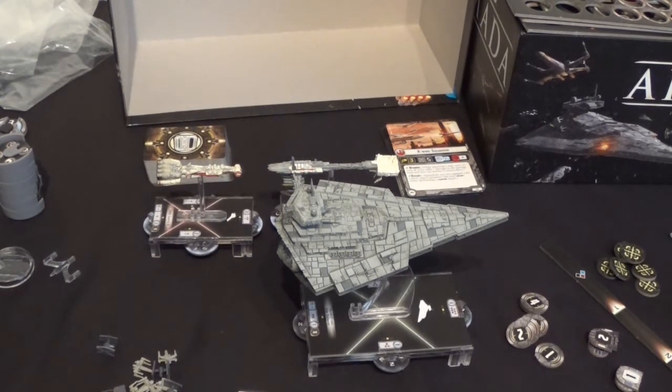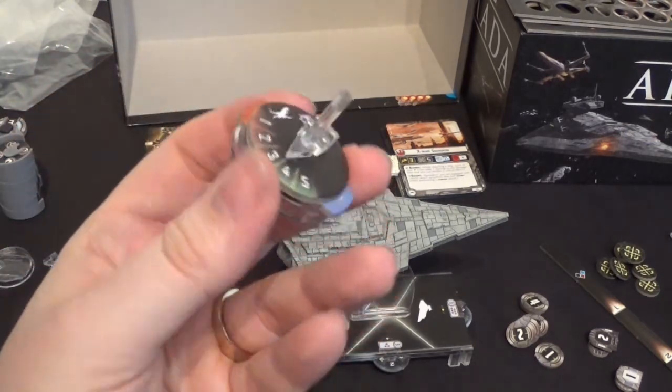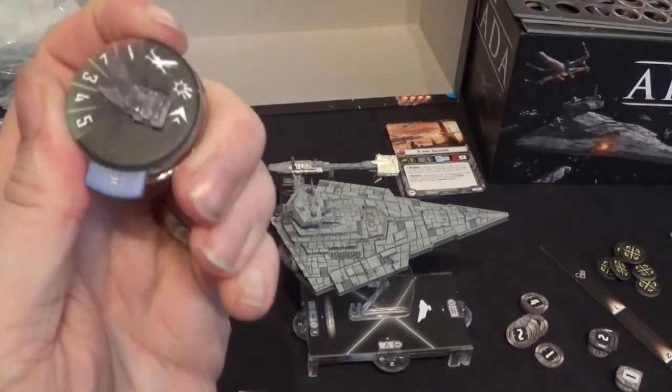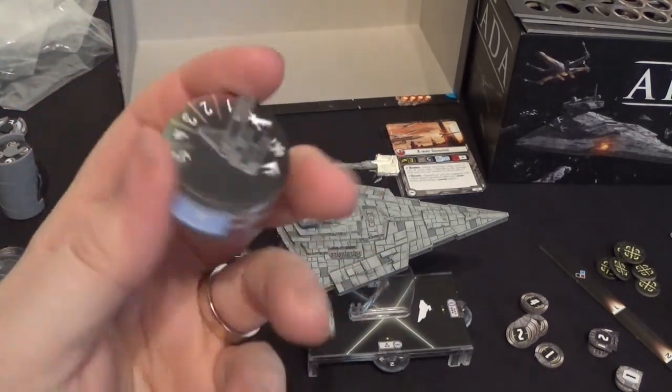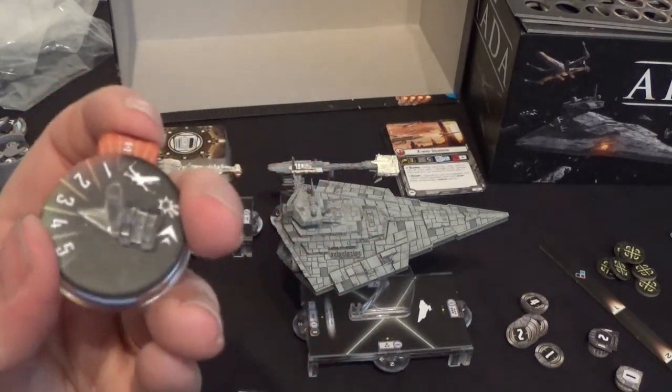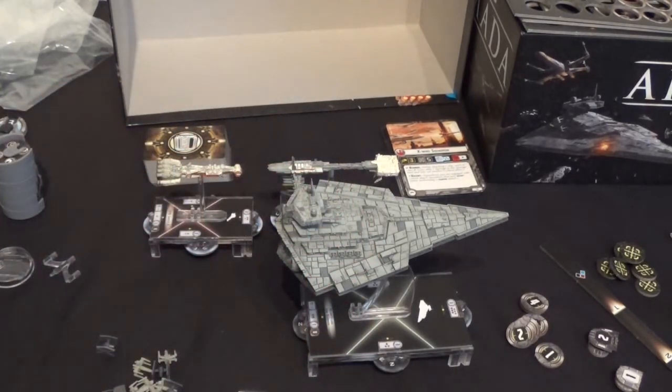So these are going to be a bit fiddly if you want to change between a normal squadron and a named character squadron. So it goes together like that. It's a little bit fiddly, but not too bad. And I believe that's for using, so you can tell which ones you've moved and which ones you haven't. So when you've moved it, you push it through, so you know when it's activated and when it's not. That's very clever. Yeah, I like that idea because I get confused.